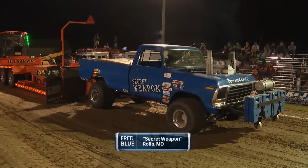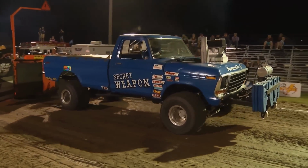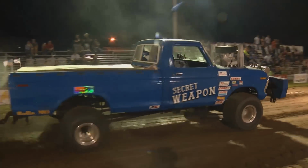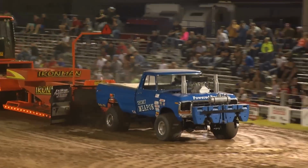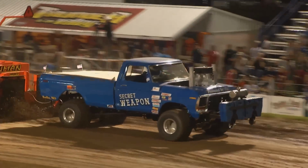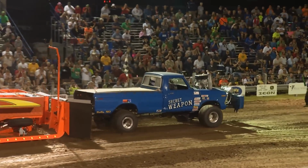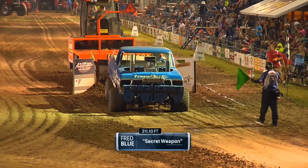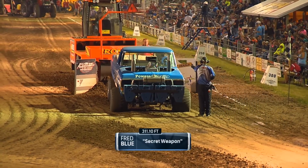Our final puller, an expert Ford engine builder, is Fred Blue, driving Secret Weapon. Motor builder by trade, and knows how to make a Ford sing. Working that far left side, he got away from where the other guys was, pulled him down a little bit, and he is going to take 6th place. He goes 311 and 10.